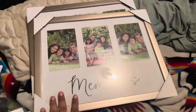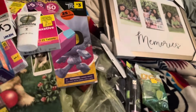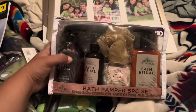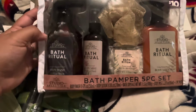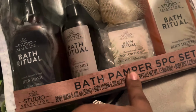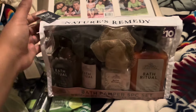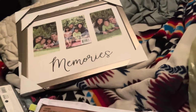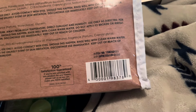So let me also show you what else I forgot to bring. It's this Bad Mama Jamma that I found in the, what is it, the kitchen area. I don't know. But look at that. It has body wash, a body mint, a loofah, bath crystals, and body lotion, and for a penny. This just, it's awesome. There's the UPC.